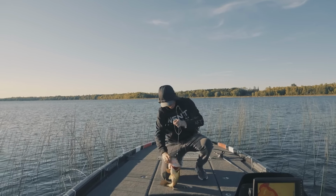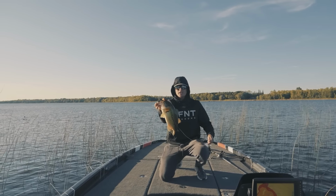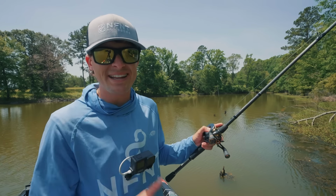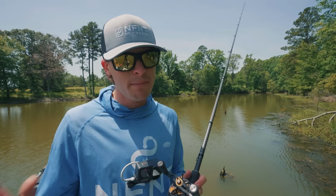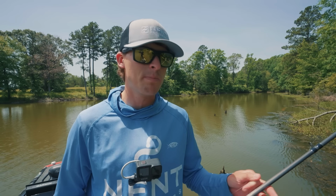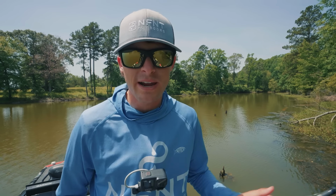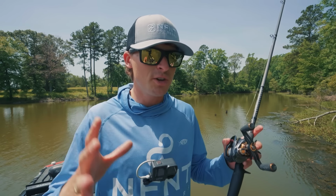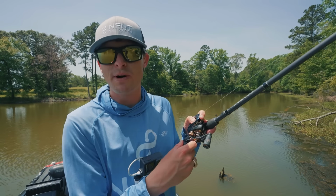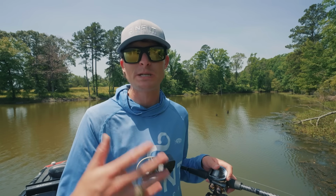Whoa, another absolute chunk. And while this hook set is not ideal for sure, sometimes when you get a bite this high in your lift, it's the only way to go. And so it helps to have, like I mentioned, a longer length rod, a heavier power rod, and some thicker line, 20-pound fluorocarbon, 50 to 65-pound braid. And if you've got that, I'm telling you, you just have to muster up the strongest, quickest activation of your muscles that you can without giving the fish time to spit the lure out.